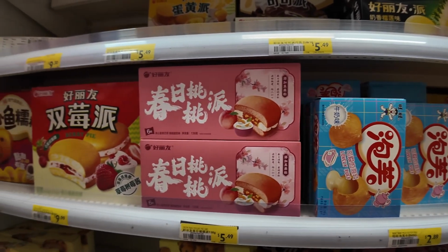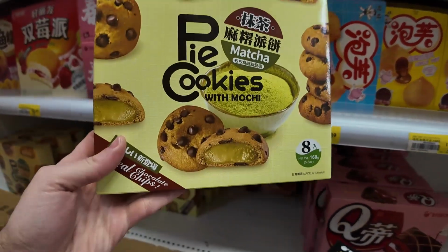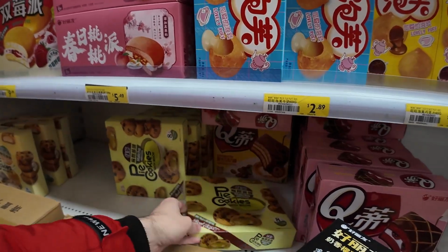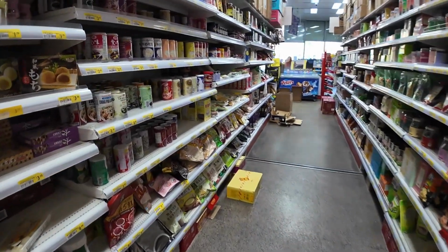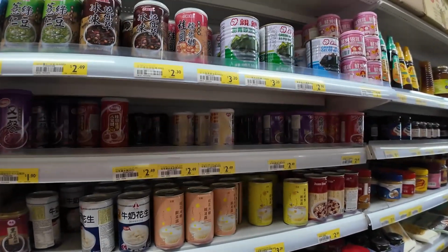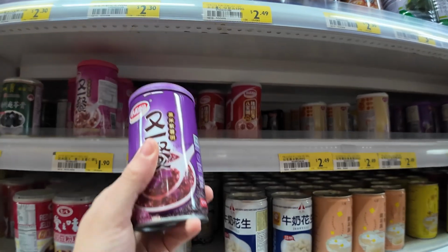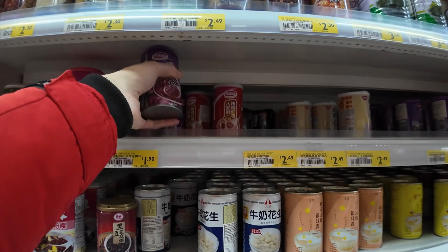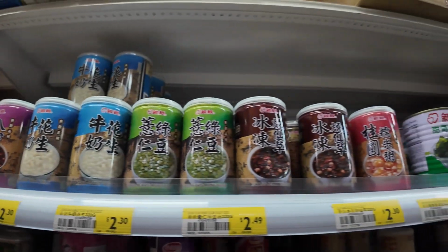These little pies, pretty popular in Korea. Mochi cookies, another popular thing in Korea. I know these are Chinese branded, but they're bigger in Korea, I feel like. And of course, we have the healthy little options for dessert here. They're sort of like congee almost, so there's red beans and taro maybe and yams, some sort of beans. They're a healthier option if you want something sweet, in my opinion. They're quite cheap as well, $2 a can.